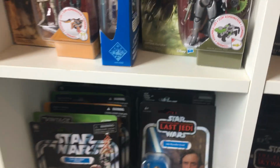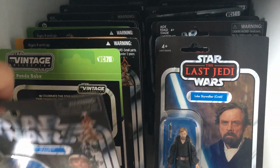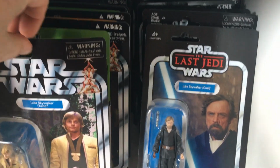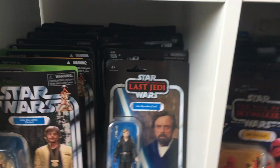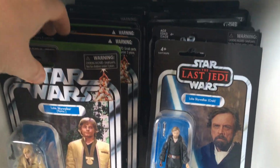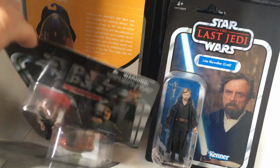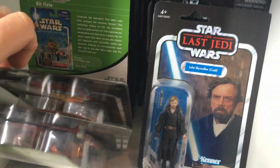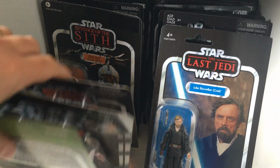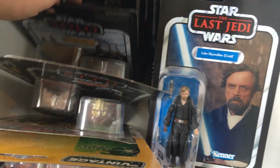And of course down here I have all my vintage collection. I don't have them in cases. They just take up so much room. I don't know if I've got the room to put them all on the wall. I've considered buying them, but yeah, I keep them all pretty much together. Got some nice selection.